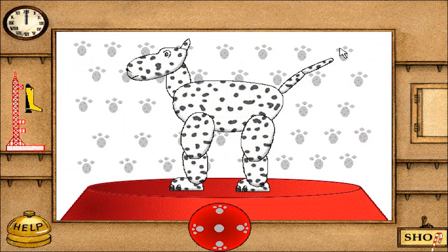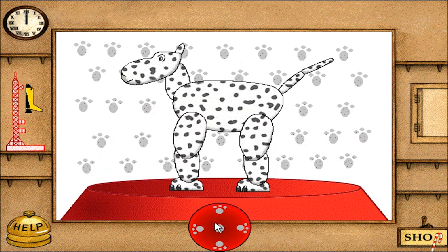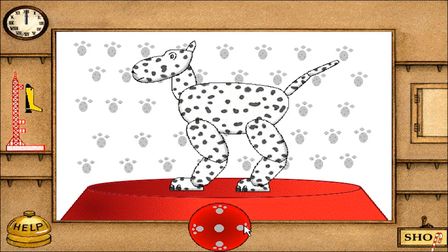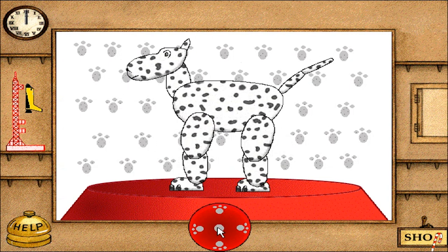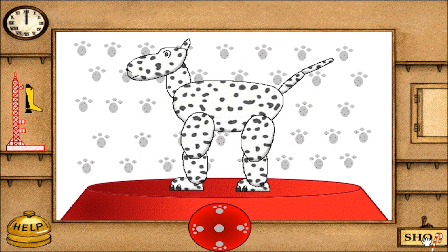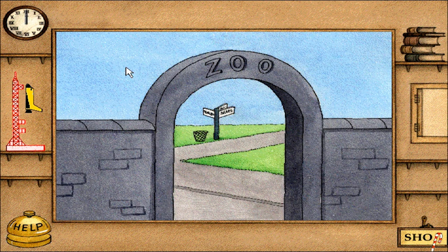Fun, fun, fun, fun. Play with this toy, doggy. I wonder how many toys you've played with. I wonder where we're going. Click and drag the animal from the lorry into its correct place within the zoo.